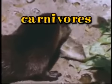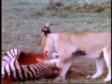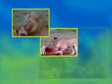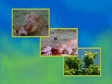Some animals hunt other animals in order to obtain energy. These meat-eating animals are called carnivores. This lion is a carnivore. It gets its energy by eating herbivores like this zebra. Because the lion's energy comes from the zebra and not directly from the plants, it is a secondary consumer. Lions are considered secondary consumers because they're 2 steps from the original energy of the sun.